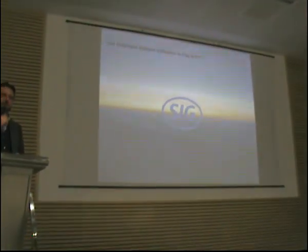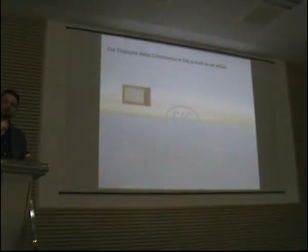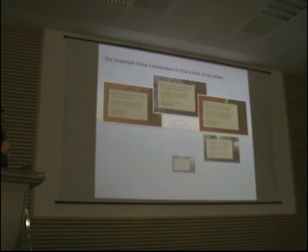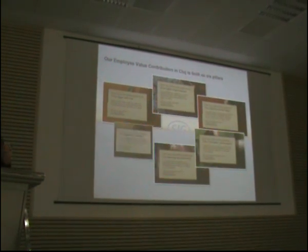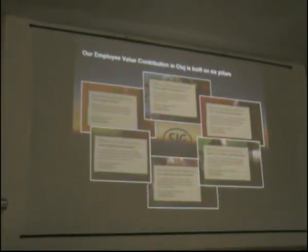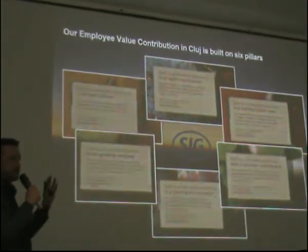Because entering this new market as a company, we thought, okay, we need to come with a value proposition, with an employee value proposition that makes sense and which is interesting for anybody who's interested to join SIG. Our employee value proposition is actually structured in 6 pillars.